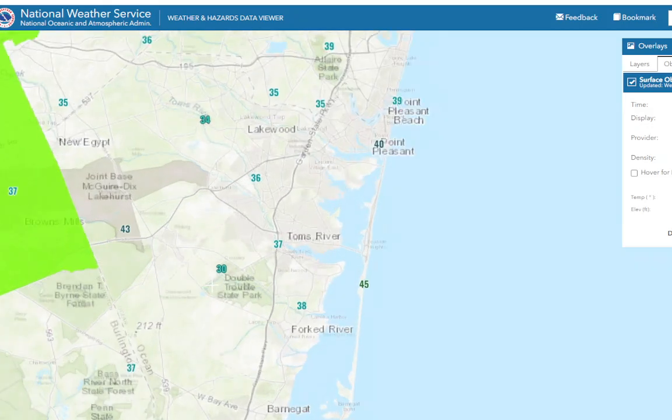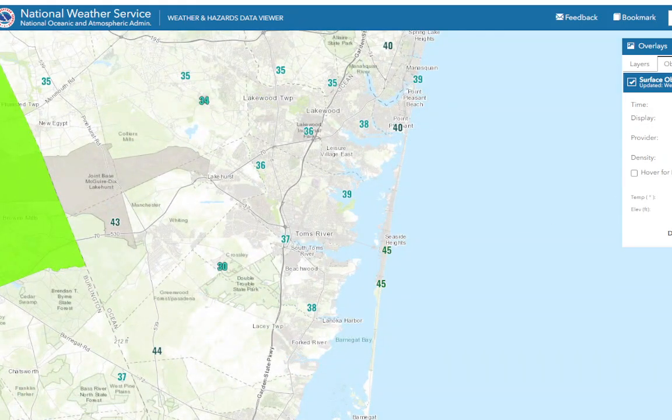We've got to think about this. The low was 30, and then it went up. This was 30 this morning in the Pine Barrens west of Tom's River, and then it went up to 73. That is a 43-degree temperature rise, right? Not mistaken. 43-degree temperature rise. That's insane. Yeah, that's crazy.